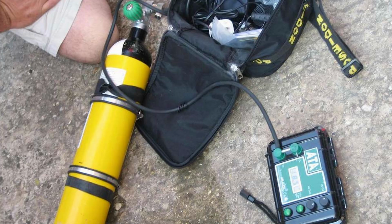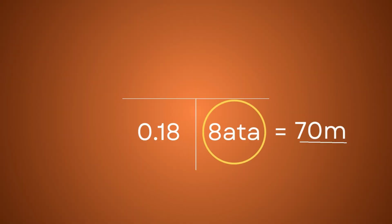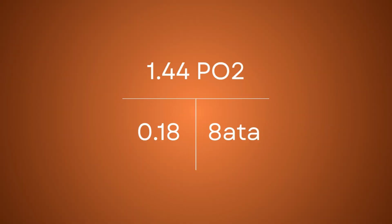This might surprise you, but in scuba diving we actually do successfully breathe gas mixes with an oxygen percentage below that of air, so below 21%. A common example is a trimix gas of 18/45, or 18% oxygen and 45% helium. Because if we calculate the PO2, it actually works pretty well. For example, this 18/45 mix at 18% oxygen at, let's say, 70 meters of depth, the PO2 is way above the minimum of 0.16.